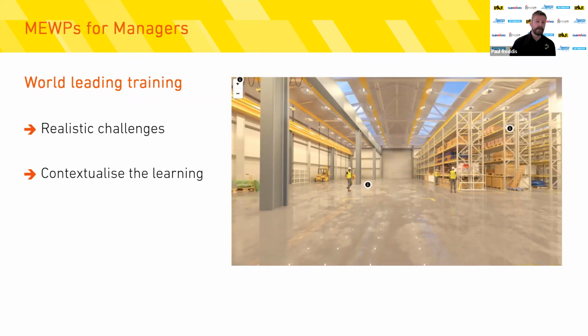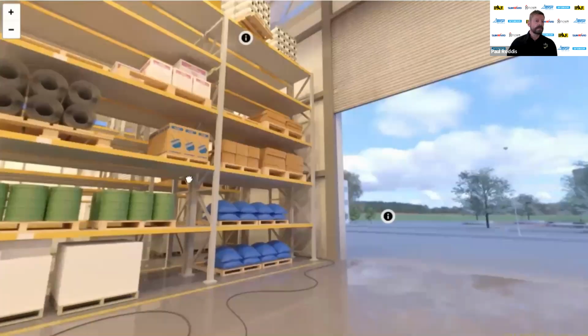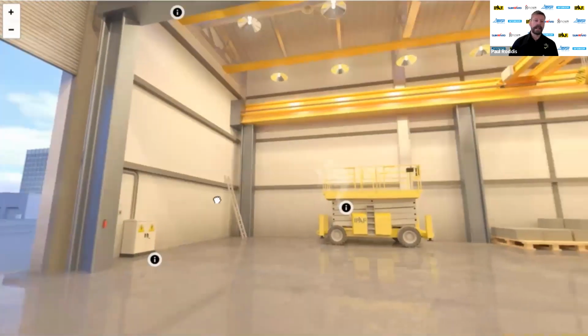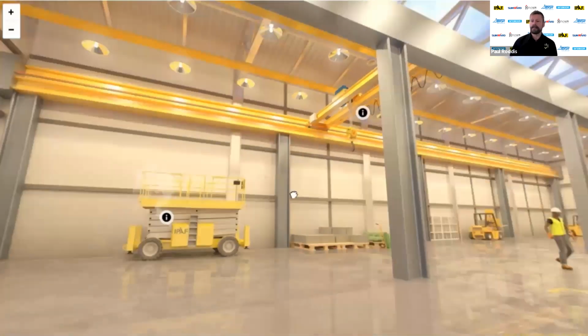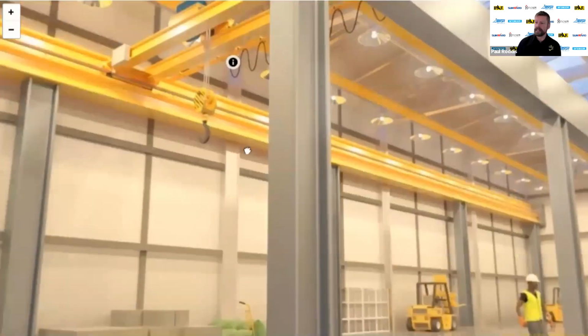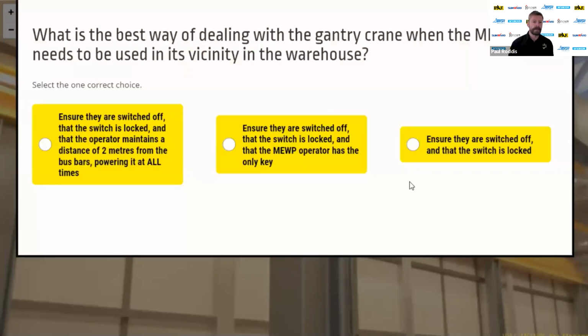Exercises within MEWPs for Managers are challenging, and they're undertaken in a practical way that gives context to the information and directly empowers people to actually go out and plan effectively. So here's just part of one of the exercises. The method we've employed gives the candidates complete freedom to choose what to look at, what to select, so they can zoom in and out, and what they want to do in what order.